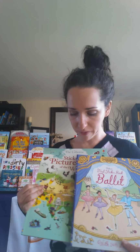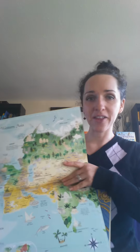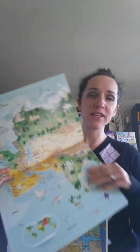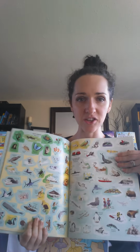We also came out with a ton of sticker books as well in this catalog. This is one of my favorite ones, the picture atlas, because not only does it have an atlas, but then it has the pictures so that kids can really visually see where the buildings go or where the different things are throughout the world. So those ones are really fun. It has stickers in the middle, and the stickers are labeled telling you which page they need to go on. So that's a really awesome, amazing sticker book that just came out. We have a few other really wonderful atlases as well.